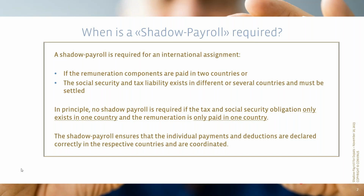Shadow payroll basically also means that there are no payments done. It's really in the background and usually just done for the calculation of either a tax or a social security obligation. So there's no payment made, and usually the employee will also not really see the shadow payroll. However, you will still have to do it, and in principle it's like a payroll. I usually say it's a payroll just without payout, because you have to do all the same tasks as you would do for a normal payroll. So there's no change as such.